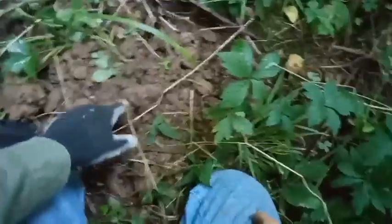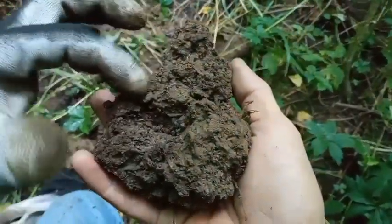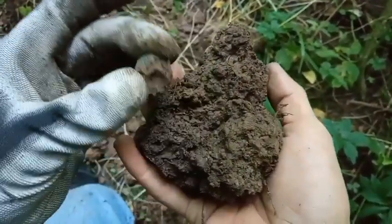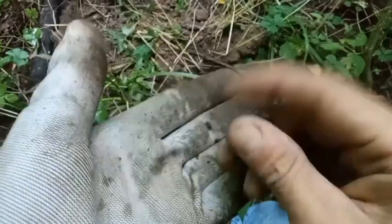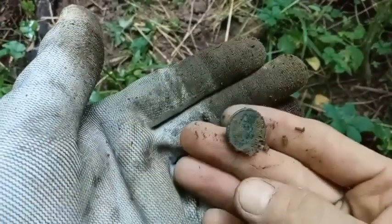Alright, folks, I think we did it. I think we got our first coin. It's still kind of here in the clod. See it? There's a little bit of an imprint. It's nice and green. Hopefully it's an Indian, huh? Got a nice dark green tint to it. Fingers crossed. Yep, I think it's an Indian, guys. Look at that, 1 cent.